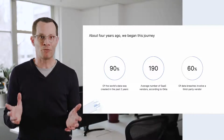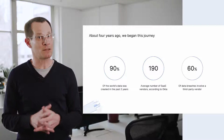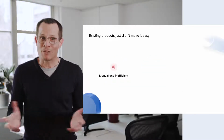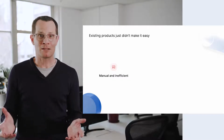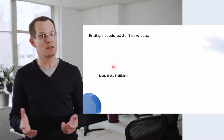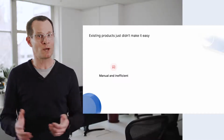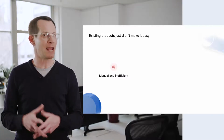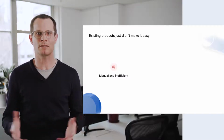So companies started rightly taking a greater interest in the security of their vendors. But this was not easy. Vendor assessments were manual and slow to conduct. They were buried in spreadsheets, attached to emails. For a lot of companies, vendors were maybe assessed when they were onboarded and rarely reassessed. Even fewer had any kind of continuous monitoring in place.